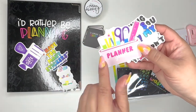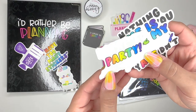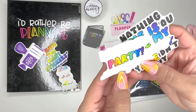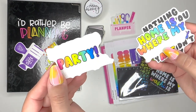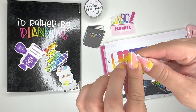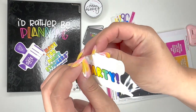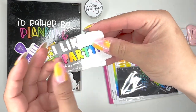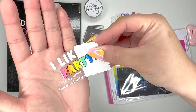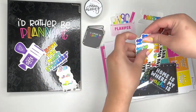Planner goodies with a little zip bag there. I like to party. And by party, I mean stay at home and play with my planners. So it's in a white font there, so it's going to show up really good on any dark background. Just to kind of show you a bit here. There you go, there's a white background. I like to party and all that. So it's easy to read. It's just harder to read on the actual sticker here.